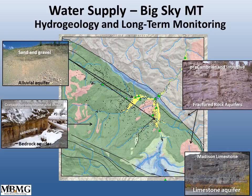Okay, so to take a quick look at where we are monitoring on a long-term basis, we, being the Bureau of Mines and Geology, have about 12 wells and 3 springs. The green triangles are where we are monitoring the Big Sky area on a long-term basis. What you're seeing there is the surface geology by color. So we're just going to run through this really quick.